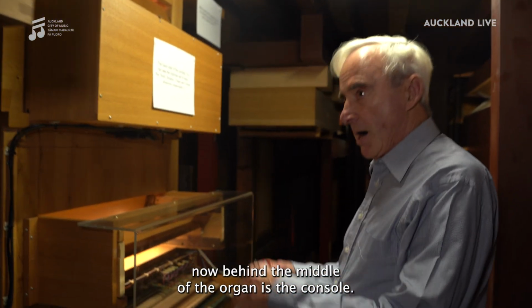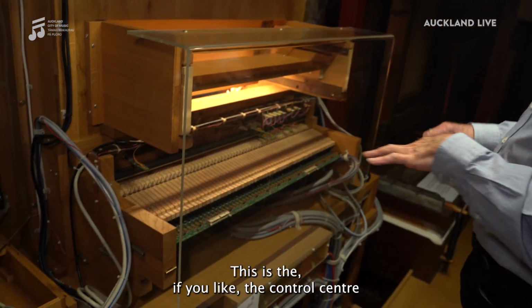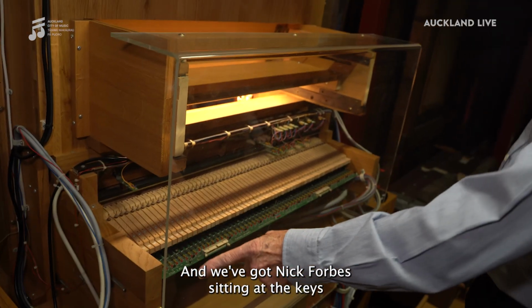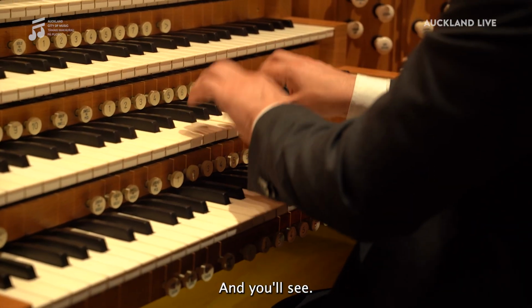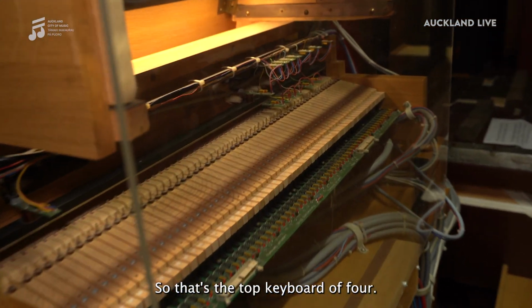Now, behind the middle of the organ is the console. This is, if you like, the control center where you have the keys, and we've got Nick Forbes sitting at the keys. Nick, can you run your fingers along the solo manual? And you'll see. So that's the top keyboard of 4.